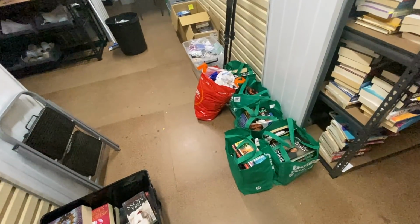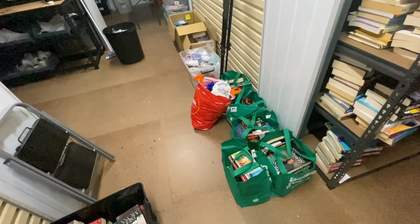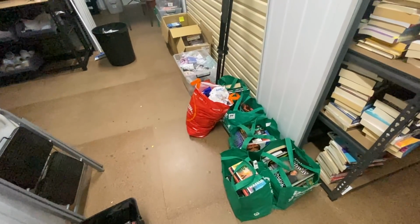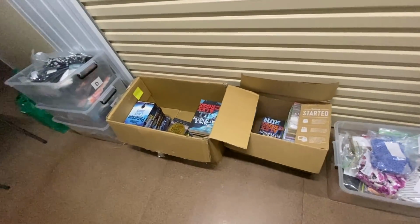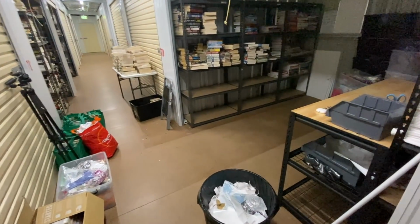Now, in these green bags was a haul that I picked up the other day from Facebook. I haven't been through that haul yet, but that's another thing on my to-do list. And these books down here, they need to be photographed and listed. So I've made a pretty good start. I'm pretty happy with that.